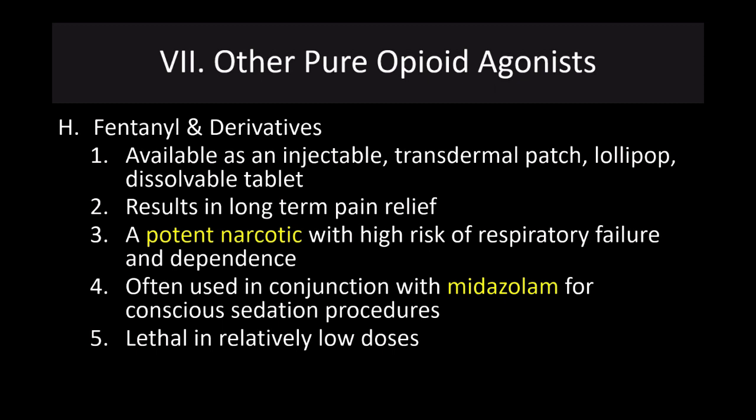The biggest issue with fentanyl, it is lethal in relatively low doses, particularly in people who are narcotic naive. Now, as a result, it can be particularly lethal. So this is one of these areas where we're really having a problem with drugs of abuse.